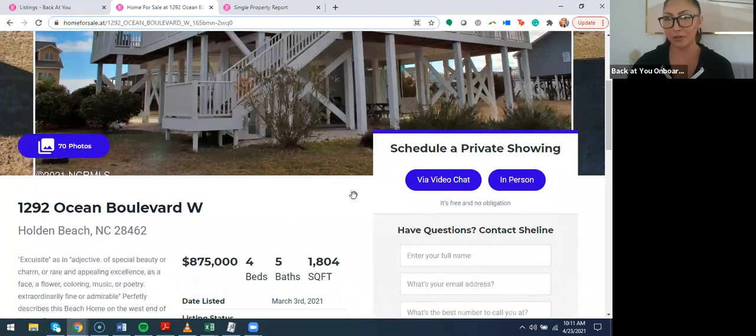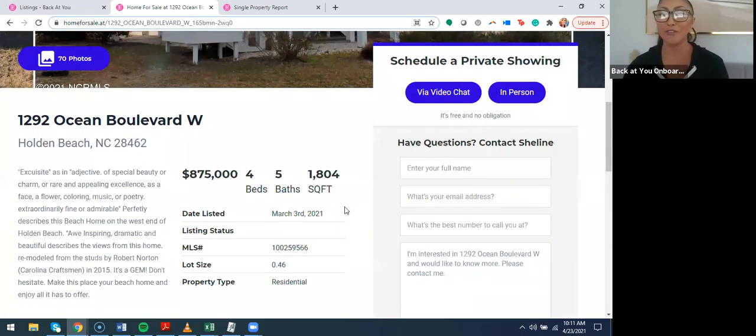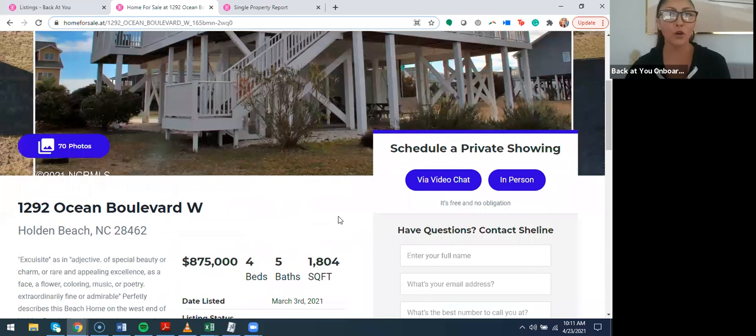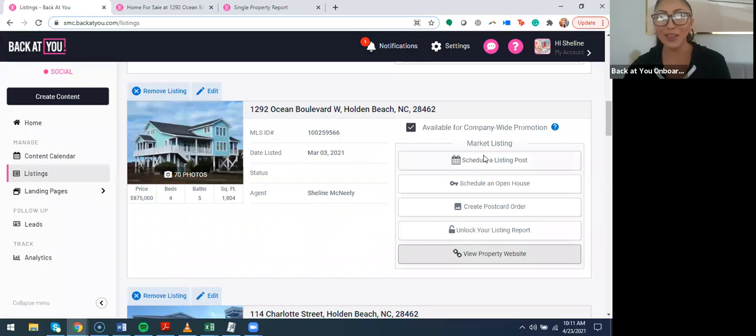But there's a lot of lead generation tools built into it. They can request showings, whether it's video chats or in person. We all know over the last year, the world has changed. A lot of it has moved to be in the virtual world. So we want to help you promote that virtual aspect, making sure that people are comfortable. If they want to request a private showing, maybe you're doing a virtual open house, you can do that all through your social media center here and capture leads along the way. So we create these custom websites for all of your listings. Additionally, you can see a lot of buttons here on what you can do with your own listings.